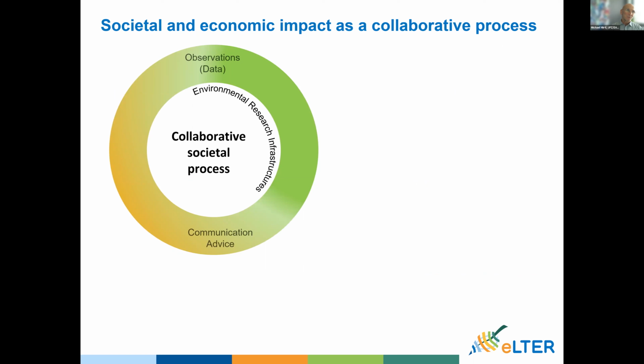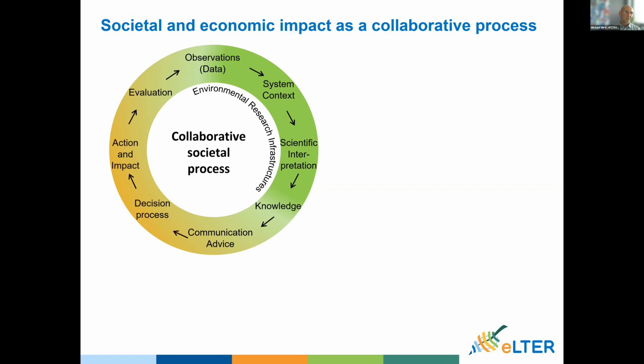It's extremely important, specifically for the eLTER community, to be aware of what it does and what it doesn't. So what's within the scope and what's outside the scope. And to show that to various stakeholders and decision makers in a consistent manner, we developed this sketch of the collaborative societal process towards sustainable management of our resources and sustainable environmental policies, where from the policy sector to the left and the management sector to the left, there is information need.